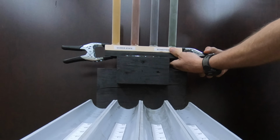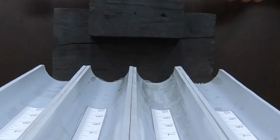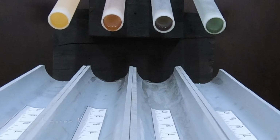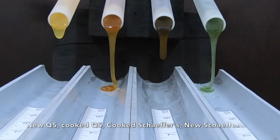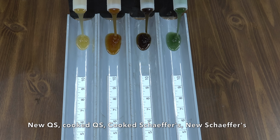It's been 2 hours since the last test, and the track has been cleared for the next showdown. The new Quaker State is in lane 1, cooked Quaker State lane 2, cooked Schaefer's lane 3, and new Schaefer's lane 4. The cooked Quaker State is first out of the gate, barely ahead of the new Schaefer's, cooked Schaefer's in third. If Team Quaker State is going to win this race, the new oil is going to have to pick it up a notch.